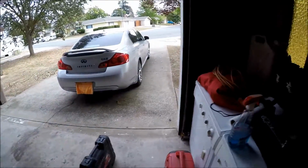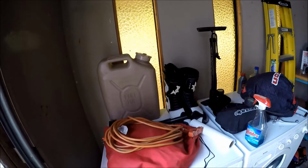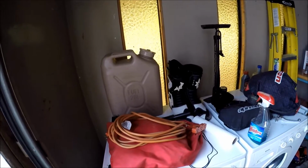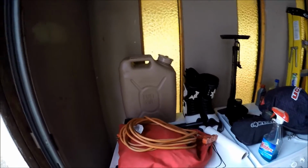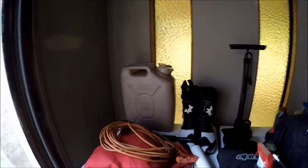Next thing you're going to want to bring is some fuel. I always take 5 gallons with me, and I always have the tank topped up. Sometimes you can buy fuel at the racetrack. I've been to one before where you couldn't, and they charge a lot of money, so it's better just to bring your own fuel.